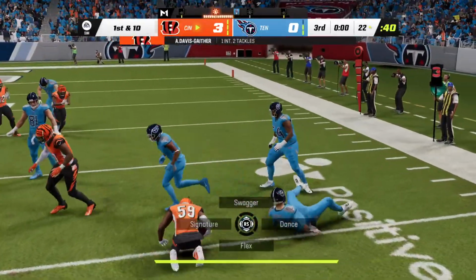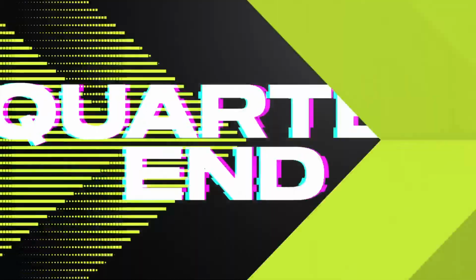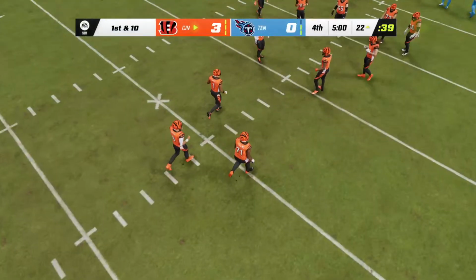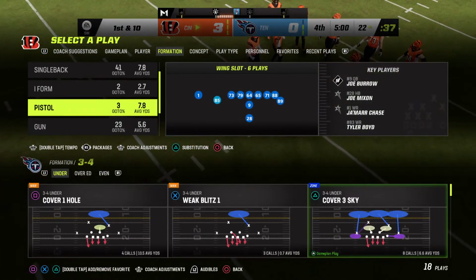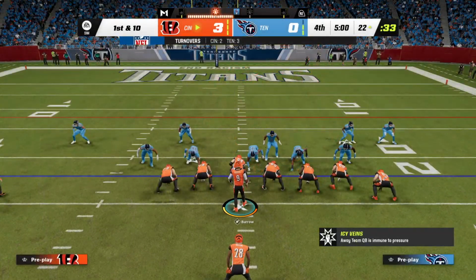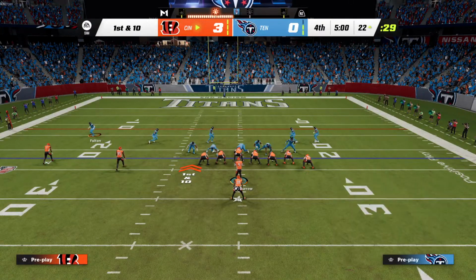And the Bengals are going to get the football back as time will run out in this third quarter of play. One quarter remains here in this Thursday night matchup. Back now in Nashville. It's been a very hotly contested game to this point. Just a field goal separating these two teams as we get set for the fourth quarter.